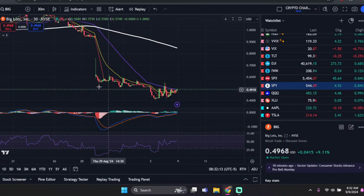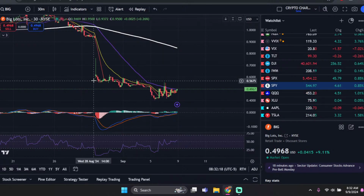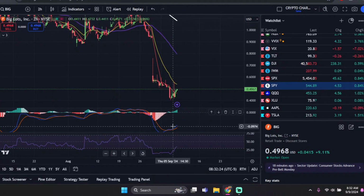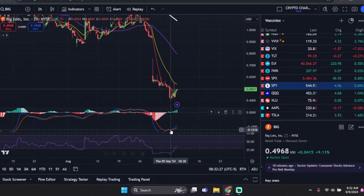Big thing for Big Lots is actually the 30-minute divergence here. Now, this is a wonky 30-minute divergence, just a little bit, but you see the little tapering, right? We're really dropping off, see the tapering. So that tells me a 2-hour can curl up. The 2-hour has curled up with a rejection at this moment, so you're now seeing that curl up.